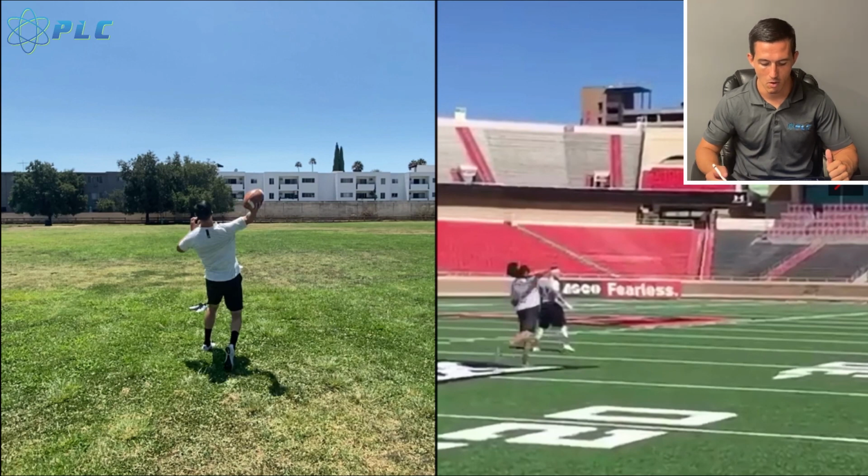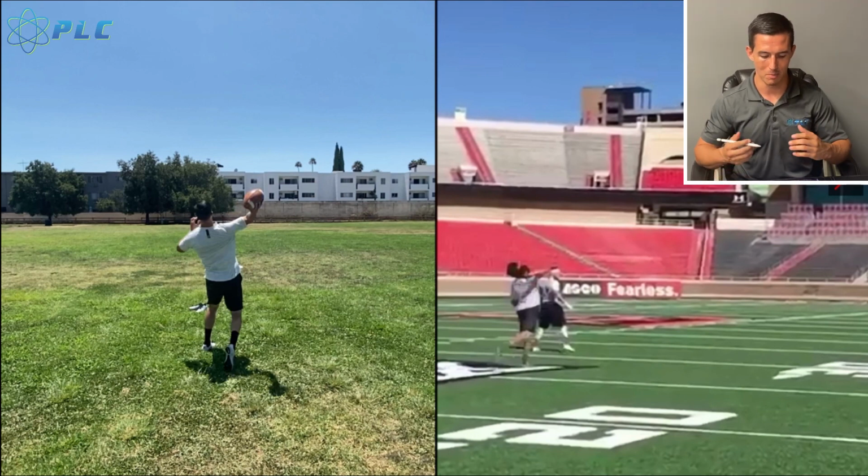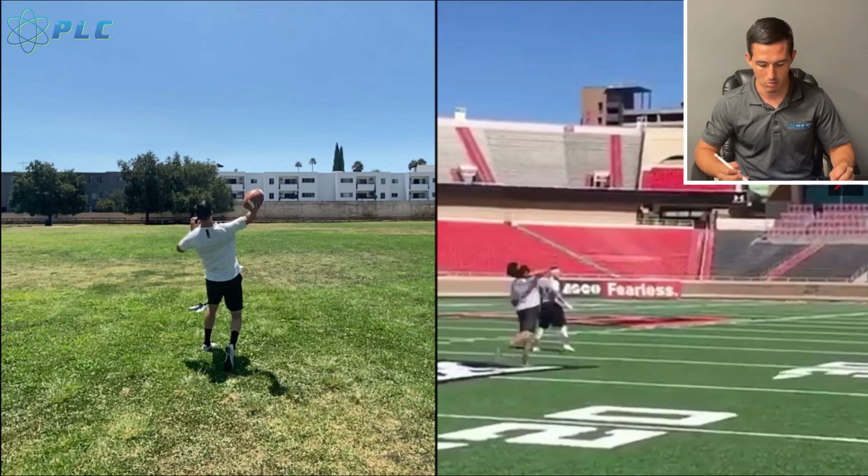And he's somebody that also has that ability to just naturally create a lot more external rotation, I think, within the normal shoulder. And so, because of that, I think he gets away with a little bit more of just natural arm strength because of the ability to create more range of motion within his arm.